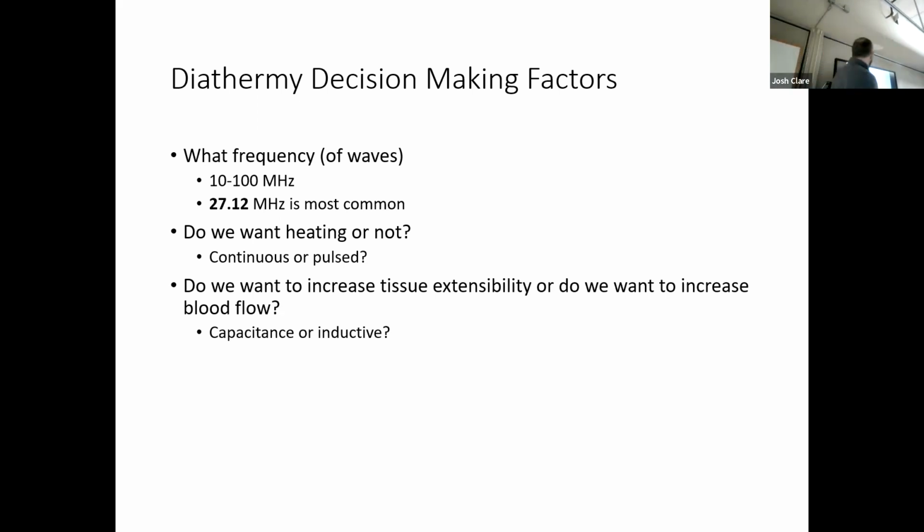So that's kind of like our standard. I don't think we should be messing with that. 27.12, great, we got it. Our next decision making is, do we want heating or not? If we want heating, do we want pulsed or continuous? We would want continuous if we want heating. If we don't want heating, pulsed.